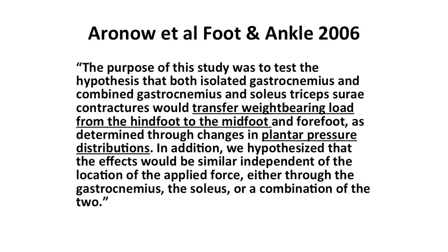Aronow et al., Foot and Ankle 2006. In their study, the purpose was to test the hypothesis that both isolated gastrocnemius and combined gastrocnemius and soleus triceps surae contractures would transfer weight-bearing load from the hindfoot to the midfoot and forefoot as determined through changes in plantar pressure distributions. In addition, they hypothesized that the effect would be similar independent of the location of the applied force, either through the gastrocnemius, the soleus, or a combination of the two.